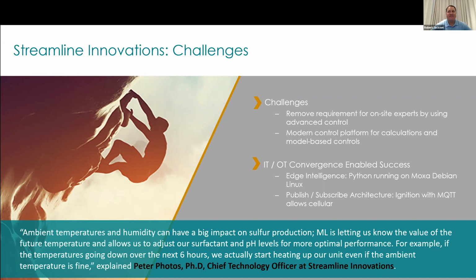You can see the advanced approach to adjust the surfactant and pH levels by adjusting the temperature with predicted weather information. Key point here: predicting what the weather would be and adjusting the temperature ahead of time created a unique approach that allowed them to address their challenges of removing the local operators who had the advanced control capability and deploy a modern solution that could be managed from the cloud.